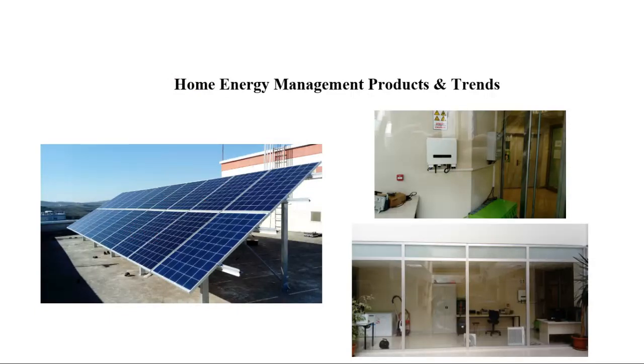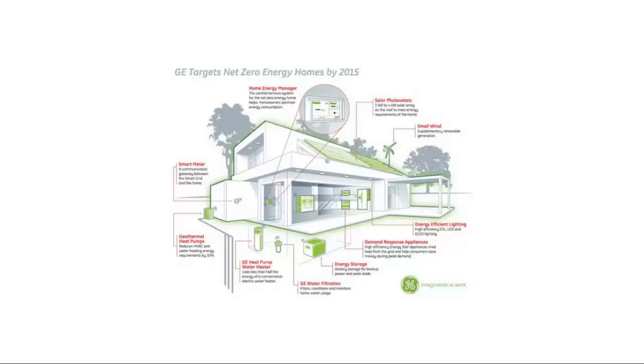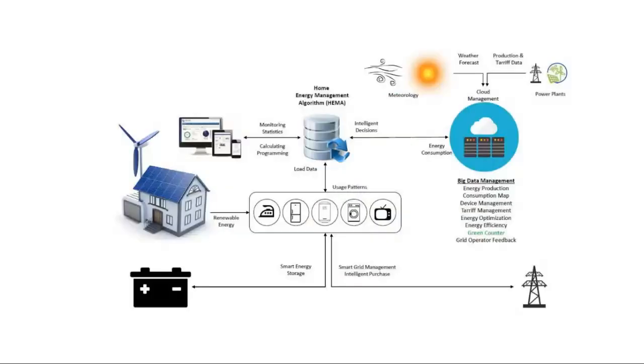This is our laboratory. Here we have a solar powered energy management system with some house loads. Our main aim here is a system like Huawei's. We have renewable energy on top of the building, solar powered. Also, we designed hardware for running a home energy management algorithm.